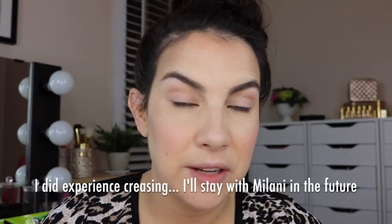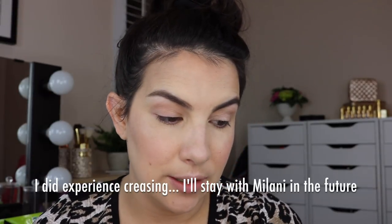But anyways, for the eyes, you'll recall I put some of the Perfector shade, the lighter one, just all over my lid to give myself a little bit of a base. We'll see how that wears throughout the day. But in the past, I've pulled in Milani eyeshadow primer and the shadows have stayed fine. I don't really have a concern there.